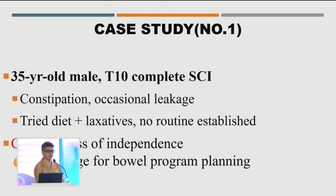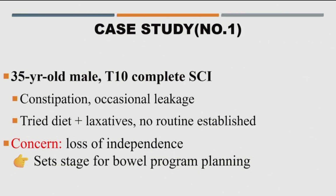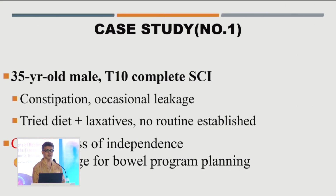This is an LMN or UMN bowel? Louder, UMN, fine. So problems could be constipation. Why this occasional leakage? Any idea? There is a term, spurious diarrhea. So if you have mentioned it, I'm sure you know about it. Can you just let your friends know what spurious diarrhea is all about? So it's basically constipation, and there is impacted stool, and you give more softeners and everything, and it just trickles around the hard stool. Then you have this occasional leakage.